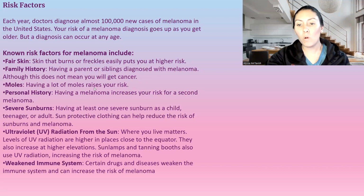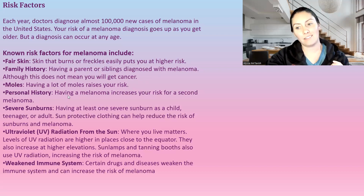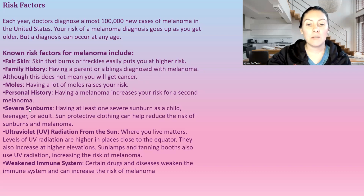Moles. Having a lot of moles increases your risk. Personal history. If you've had melanoma one time, you can get it a second time, third time. Severe burns. Having at least one severe burn as a child, teenager, adult, it will increase your risk. Some protective clothing can help reduce the risk.